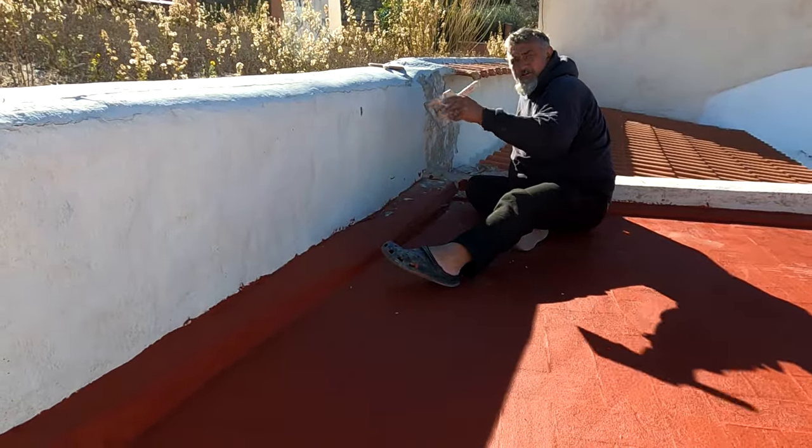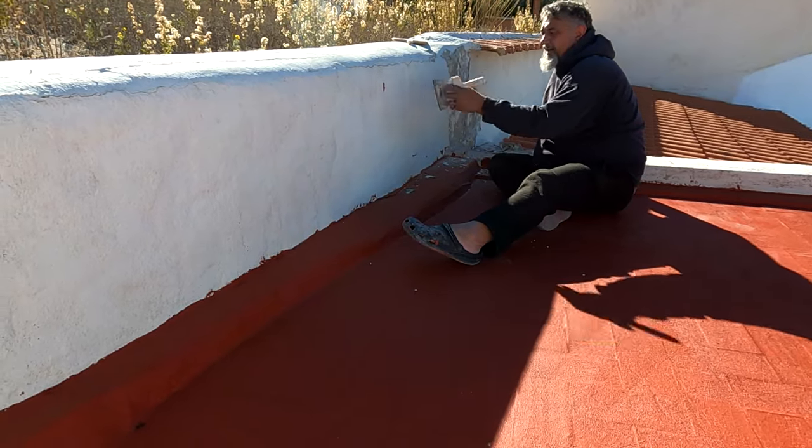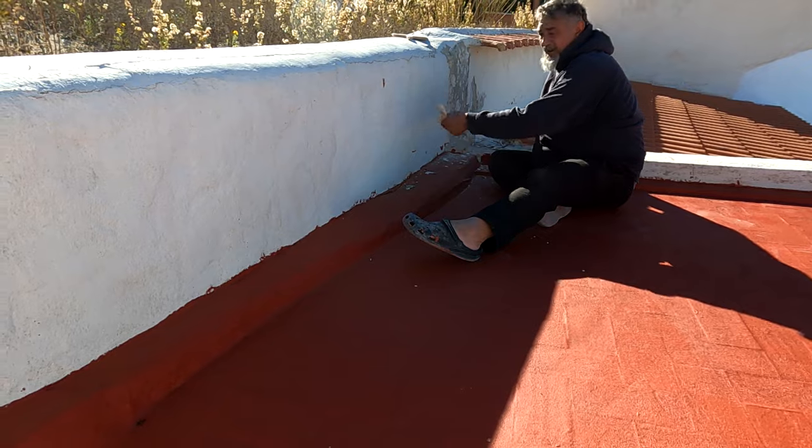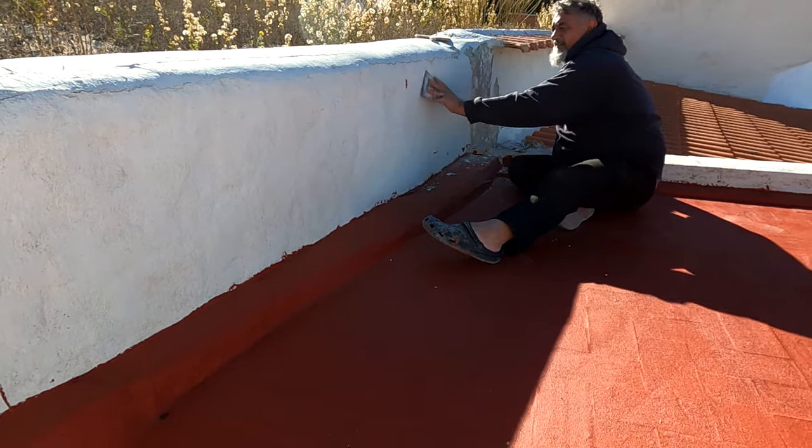Not plastic paint, the rubbery stuff. Yes, we're going to call it plastic paint, but yes, this rubber stuff. Yeah, that's the stuff. And as you can see, it's worked. It just needs cleaning up, whereas up here it hasn't exactly worked.